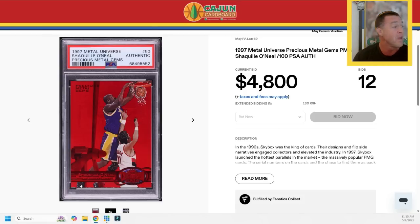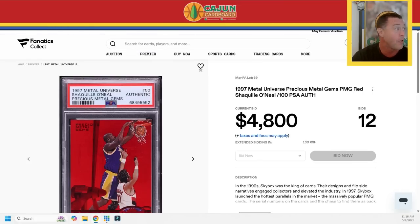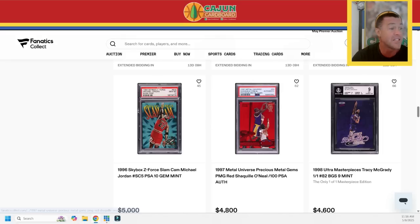Dwight Howard's bidding. I think I would buy this card and I would go get the thing graded. I think it would get a 4 or a 5 because of that paper loss in the bottom left. And I think it will be worth more as a 4 or 5 than it is as an authentic. That's just me. I don't know. Maybe I'm crazy. Let me know what you guys think in the comments.